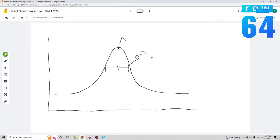It depends. Some textbooks use sigma squared, some use sigma. It's very annoying when people use different notations, but it's always describing the same thing. Essentially, it's describing the variance, the spread around the mean, basically.